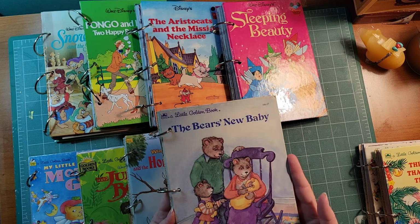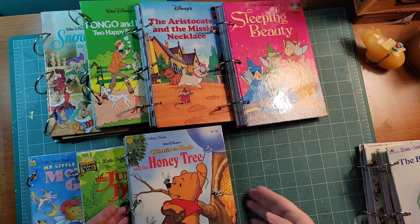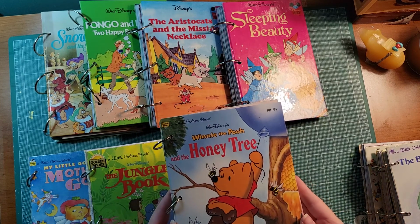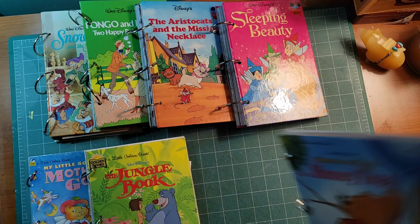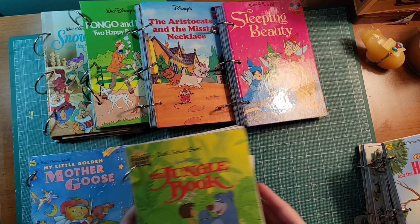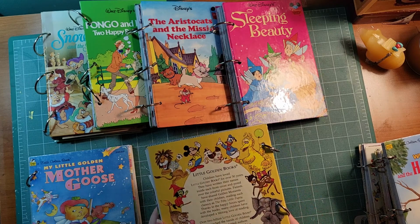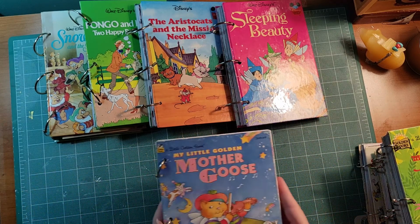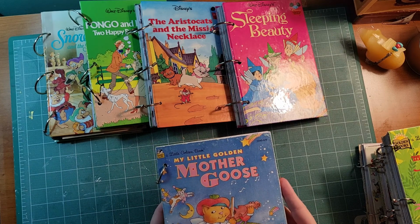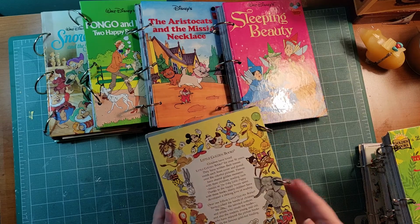Obviously, this would be great for a new baby as well. It's called The Bear's New Baby. Again, a little golden book. Winnie the Pooh and the Honey Tree. And there's the back. Everything in the journal is original, so I've not taken anything out. All the covers are exactly the same covers. Here is my little golden Mother Goose book. I love the image on this one.